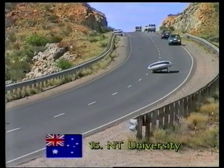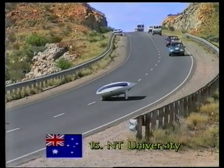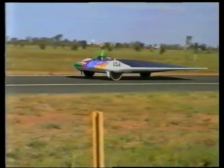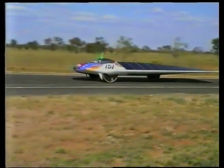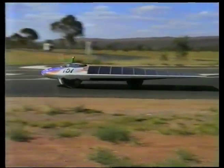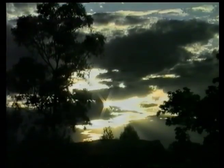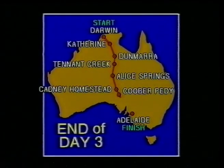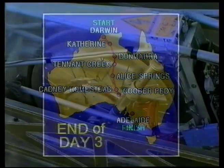Moving up through the field is the Northern Territory entrant Desert Rose, who is becoming a real challenger. BPAL, having missed the turn-off to Adelaide, get back on course. Dark clouds are building over Central Australia. Honda is an incredible 116 kilometres south of Coober Pedy. Beale is 129 kilometres behind them, and 261 kilometres further back are Kyocera and Aurora.